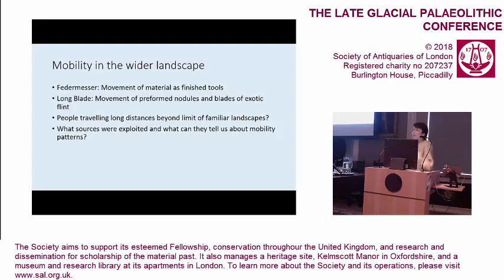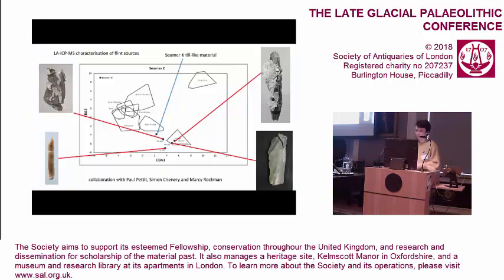This may be because people aren't very familiar with this landscape. They don't get that there's a massive great source of flint in the Yorkshire Wolds. They're provisioning themselves. I'm very lucky that I managed to sneak some of this in to Paul Pettitt, Sonja Chivi and Marcy Rotman's exciting project that we heard about earlier, ICP-MS characteristic of the flint sources.